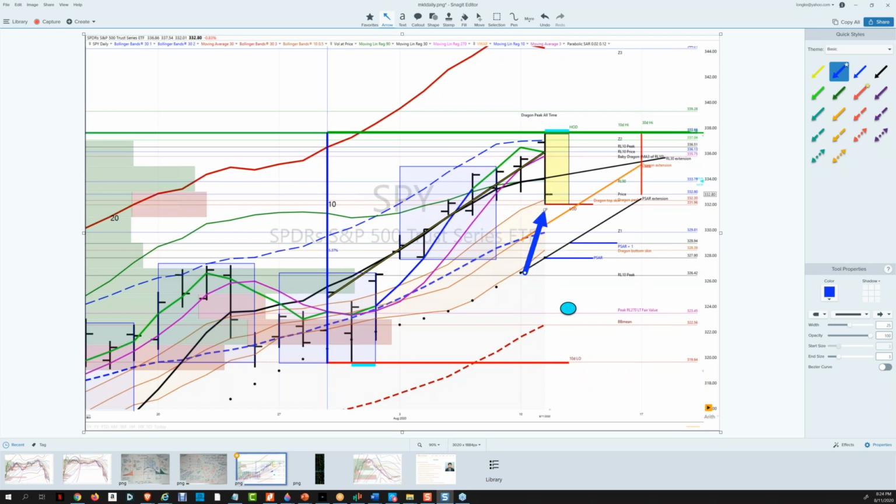Let's take the downside support levels first. So the dragon's top skin and the peak of the dragon is at 323.30. The low of the day, 331.96. So I would take 332 to be an important round number. And it closed 80 cents above that. The spine of the dragon is at about 331. The Z1 at 329.8. The PSAR plus one tomorrow will be 328.94. The southern skin of the dragon, 328.4.